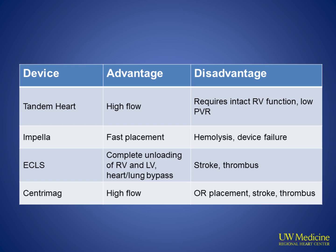ECLS is good when you need to bypass the right heart, the lungs, and the left heart, or some combination thereof. So like if you have a big VSD in the middle of your heart, you can totally unload the heart, take over all the lung function, do everything with ECLS all at once, okay? Or if you have a failing right heart. And CentriMag requires OR placement, can be placed on the left or the right, but only handles either the left or the right. You can put in two and do both. At that point, you probably just use the ECLS though. So that's a brief overview.